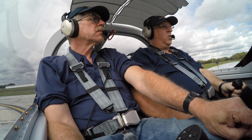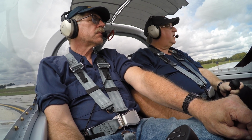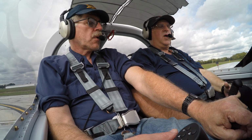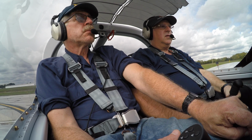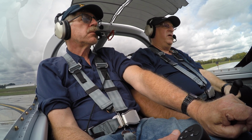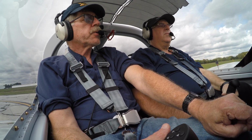Bolton Tower, experimental 112, Delta Romeo, ready to go on 22. Right closed traffic or closed traffic. Runway 22, clear for takeoff, proceed on course. Clarification, we'd like to stay in the pattern, sir. November 2, Delta Romeo, roger, make left closed traffic, report midfield, runway 22, clear for takeoff. 22, left closed traffic, 2 Delta Romeo.